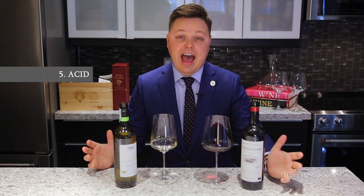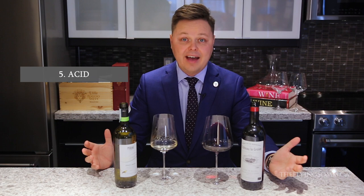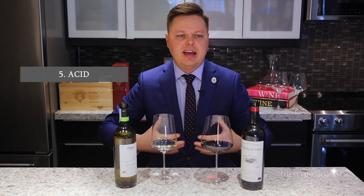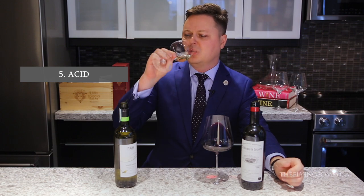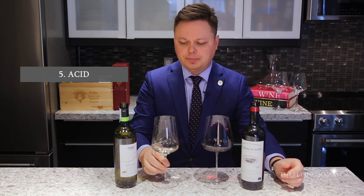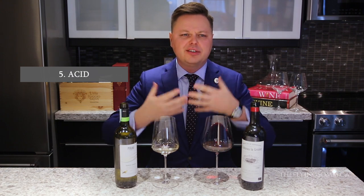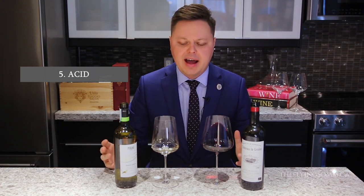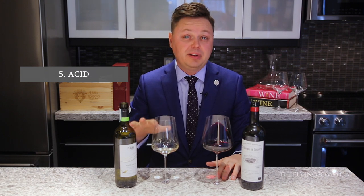Number five is acid. And you might say, why do we use the term acid? Well, a wine has to have good acidity in order to have good structure, in order to taste balanced. So in this Pinot Grigio, this is a very fresh and crisp wine. It's very tart, very fresh, perfect for a summer patio. This wine has very good acidity. I'd say medium plus acidity.